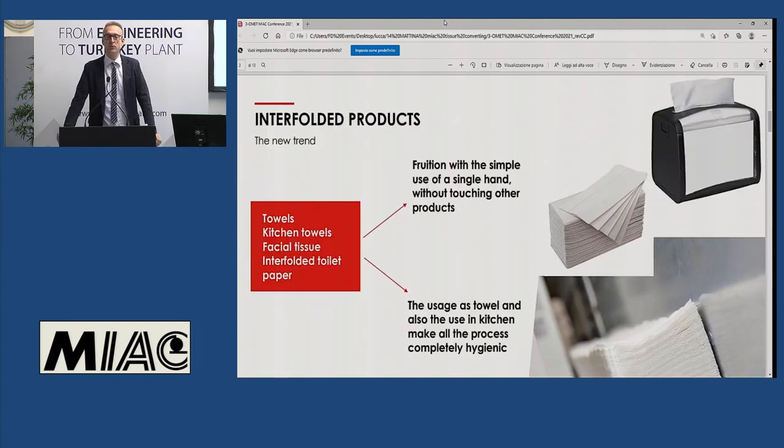Interfolded product is the first answer for towels, kitchen towels, facial tissue, and interfolded toilet paper, because of the fruition, with a simple use of a single hand without touching each other. In particular, for kitchen towels too, a product that was introduced in the market just a month before this pandemic issue, and we think it will increase so much in this period, also because of the flexibility of this product, because you can use it very easily and for every purpose in your house, for example.